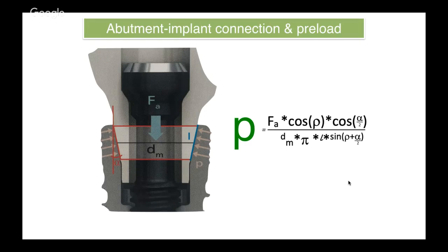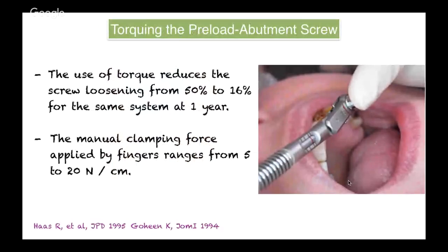When you screw the abutment with the identified force, a clamping force is applied. This is called preload. Each implant brand or firm has its own identified force. While some recommend 35 Newton centimeters, others recommend 25 Newton centimeters. For this reason, the use of torque reduces screw loosening from 50% to 16% for the same system at 1 year. And that's why we need to use a torque wrench or ratchet to screw our abutments with suitable torques. Because the manual clamping force applied by fingers ranges from 5 to 20 Newton centimeters.